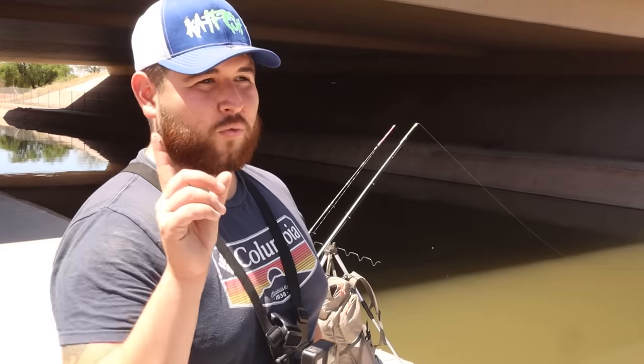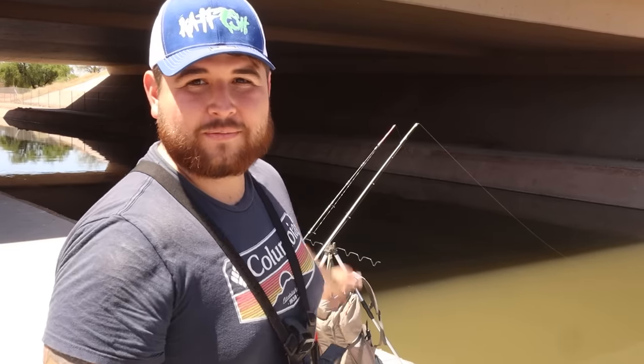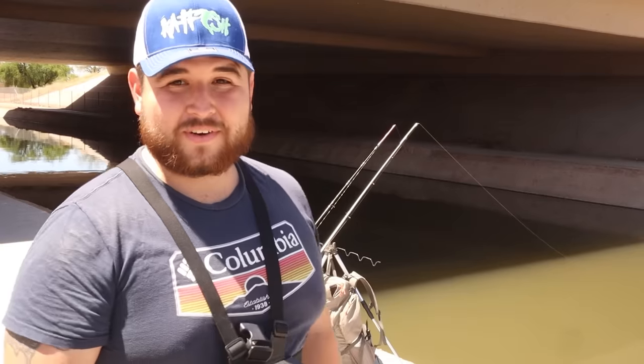All right, guys, we're done. We caught 8 fish, lost 1, and we caught most of those fish in the span of about 2 hours. After that, it kind of died. We were waiting pretty long for bites, but chumming definitely worked.